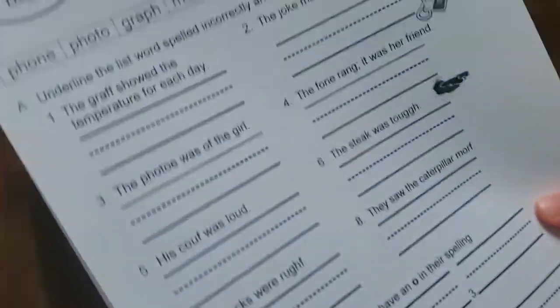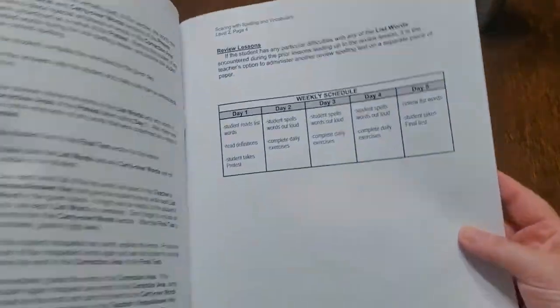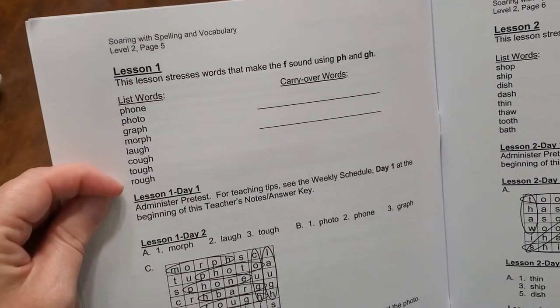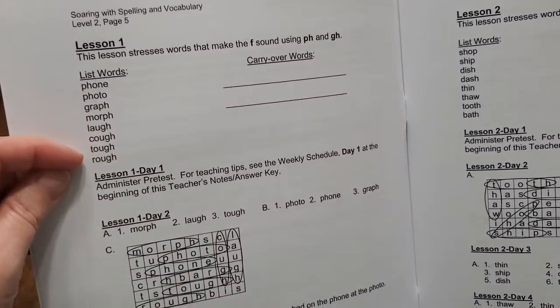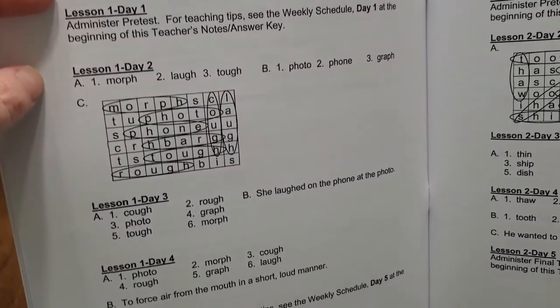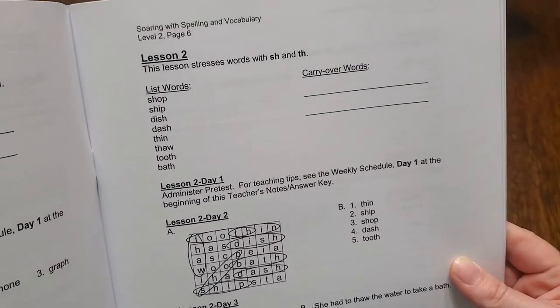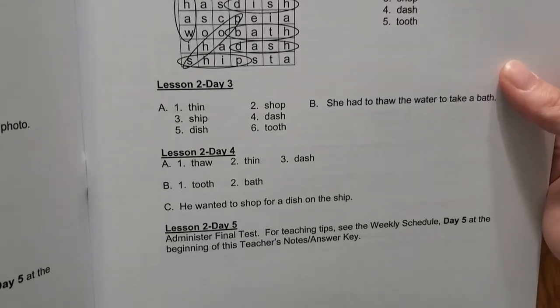And over here on the answer key, it tells you the answers for each lesson. And it also gives you the words for the week. So here, lesson one, here is all the words for the week, so you can call them out to them without having to look in their workbook. And then here's the answers for the lessons. Very easy, simple program. I love it.